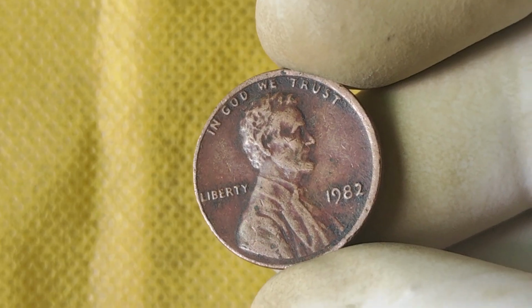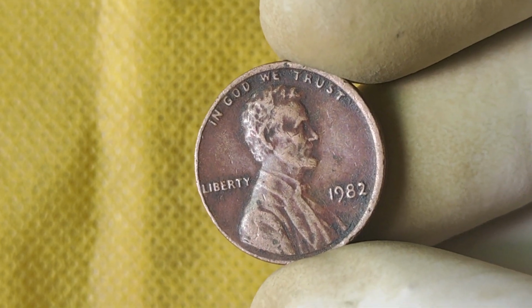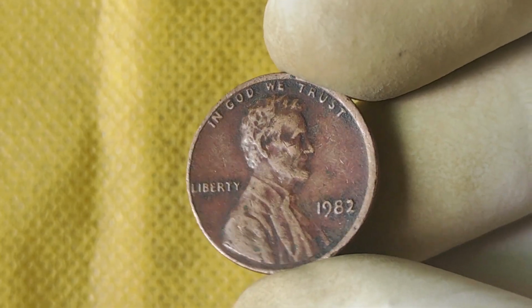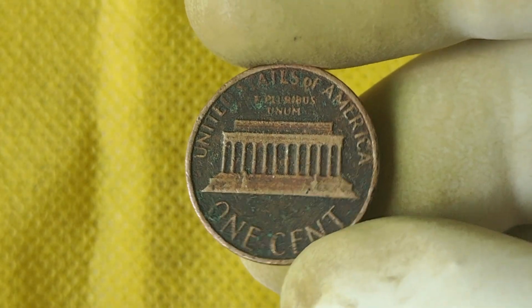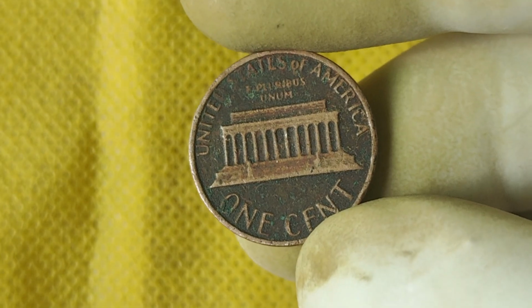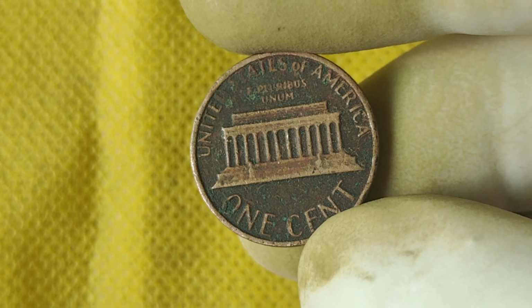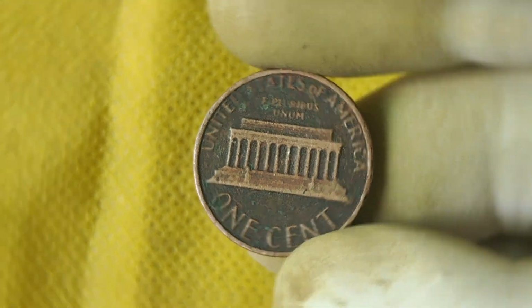Next, the penny's unique composition is worth mentioning. The coins that were produced in 1982 were the first to transition from copper to a copper-plated zinc alloy. This transition led to a lot of variation, and some of these coins ended up being produced in very limited quantities, making them all the more valuable today.